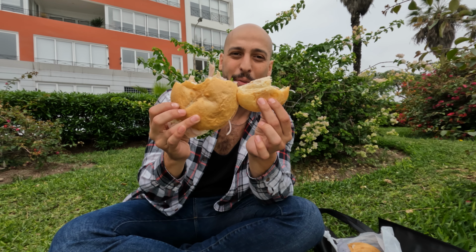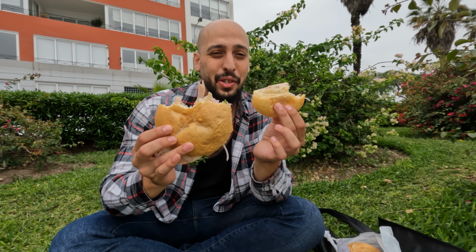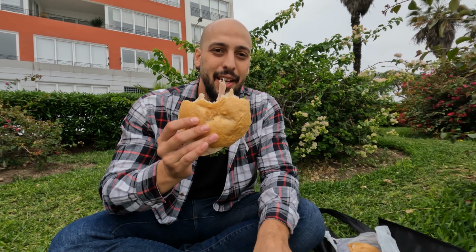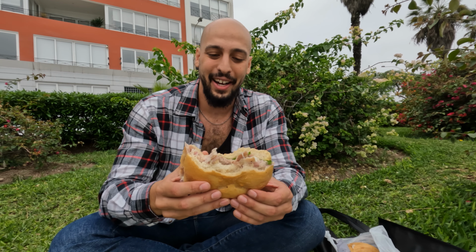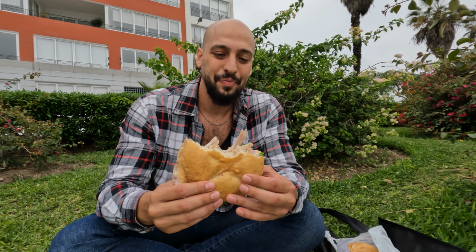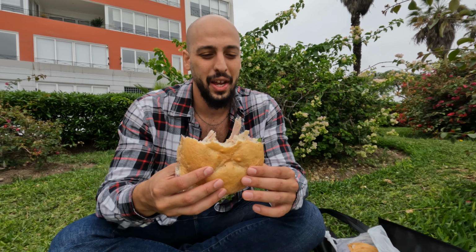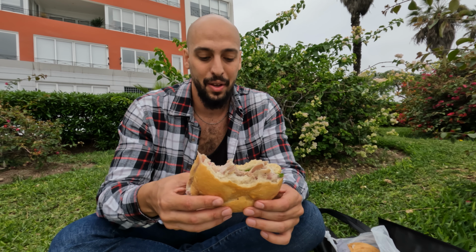Okay, so for the consensus, I would say La Lucha right here and Monster Sandwich right here. Look at that size difference. Look at the comparison. I'd say these are close first and second. In my personal opinion, I would have to say Monster Sandwich wins, mainly because of the size and also the mayonnaise that they use, just that little garlicky taste that it has to it is delicious to me.